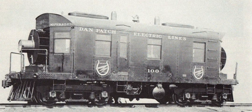Topic: Survivors. Number 100 still survives. After the Dan Patch line went into bankruptcy, its sisters went to a California traction company while 100 was sold first to the Central Warehouse Company of St. Paul, Minnesota, in 1917, who converted it to a simple electric locomotive.